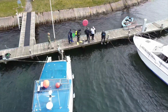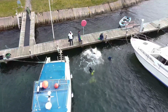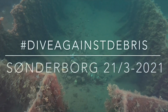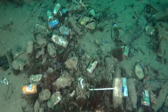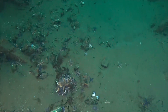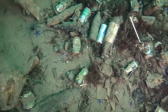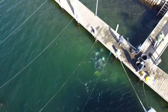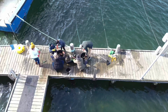As these divers do a giant stride, they are heading towards a Dive Against Debris here in Sønderborg, Denmark, at Dokken, a dry dock sunken in the middle of the shipping lane that serves as a cave for human trash. So the goal of the dive today is for these divers to bring back as much trash as possible for a team on land to sort into categories.